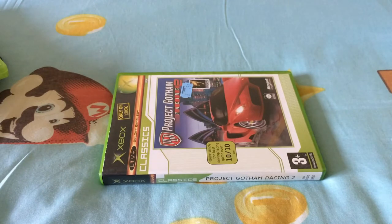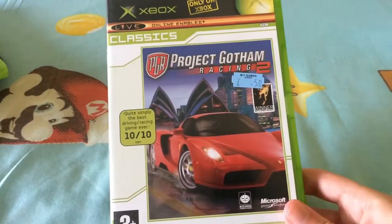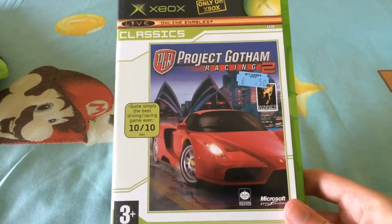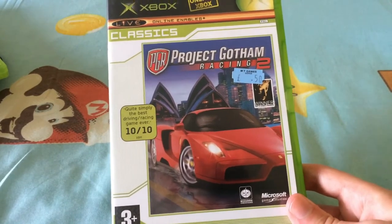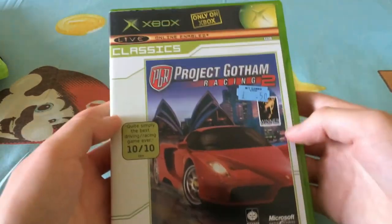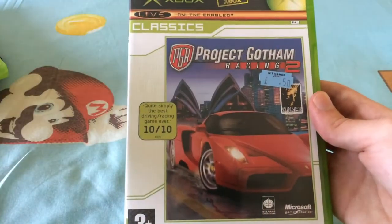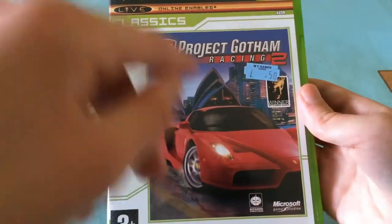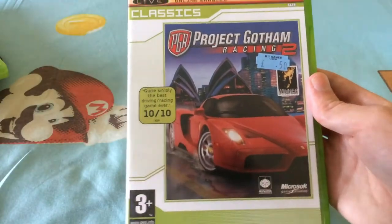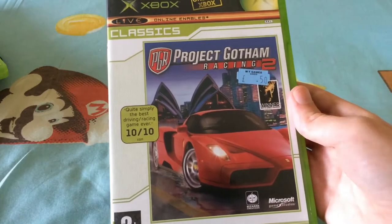Alright, and last but not least, this is the one and only game I bought at MT Games, and that is Project Gotham Racing 2 for the original Xbox. Now, if you saw my last CEX pickups video, you would know that I bought Project Gotham Racing 1 for the original Xbox when I went to another game shop, more local to me, called Game City. And just like with Project Gotham Racing 1, I also used to have this game many, many years ago, but I sold it mainly because I never really played it. I had both 1 and 2 way back in the day, but I only really played the games once and never touched them again. So that's probably why I sold them.